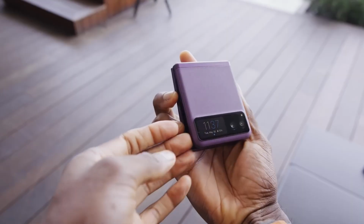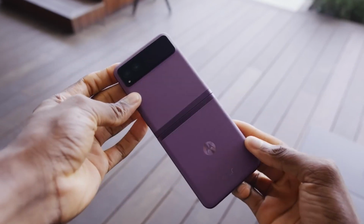And there you have it, our top 5 compact phones this year.